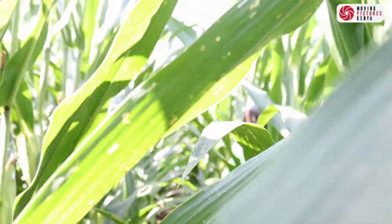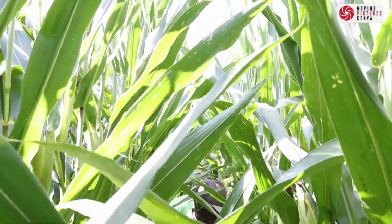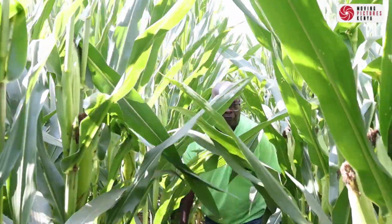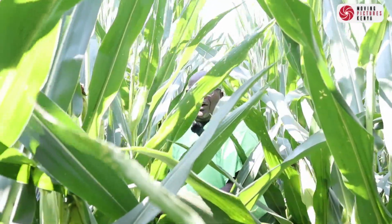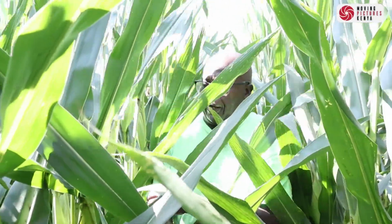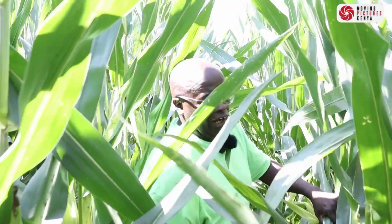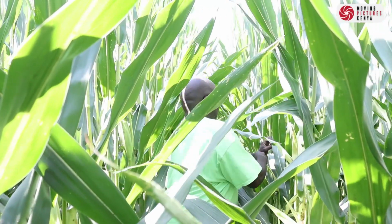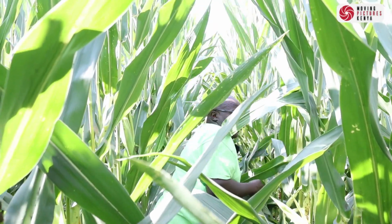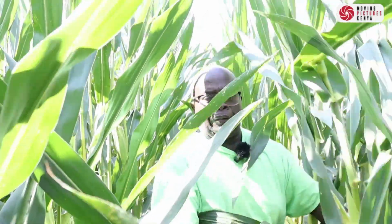But the hard part about this job is harvesting. We don't have a special machine. As you can see, I'm harvesting manually. I don't have a machine to harvest. But for planting and stuff, we use machines. Actually, planting doesn't take a lot. I can hire somebody to plant for me. I just use the farmer's machines to plant.